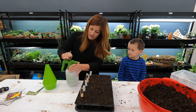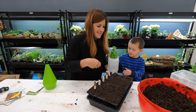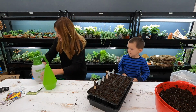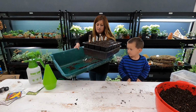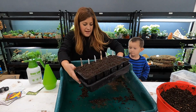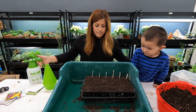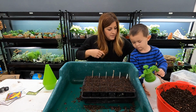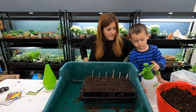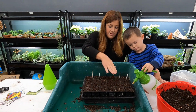Let me see if this works, buddy. Oh yeah. Okay. Let me put it in the tray. I think that might be a smart idea, because I think it's gonna get water everywhere. Okay, can you stand up on that stool? I'll hold you. There you go. I can do it like this. Okay. This is the button. Okay, you gotta pick it up and spray the whole thing.